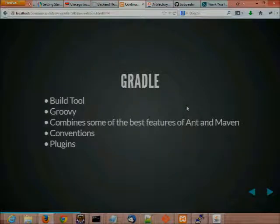So let's talk a little about Gradle. We have a lot of people in the audience that have used it or are using it at their companies. It's a build tool at the heart and soul of what it does. It's written in the Groovy language, so you get a lot of things with that for free. Mainly the ability to write a lot of configuration, but also being able to embed code in that configuration in a concise and very readable manner. In my opinion, it combines a lot of the best features of both Ant and Maven together.